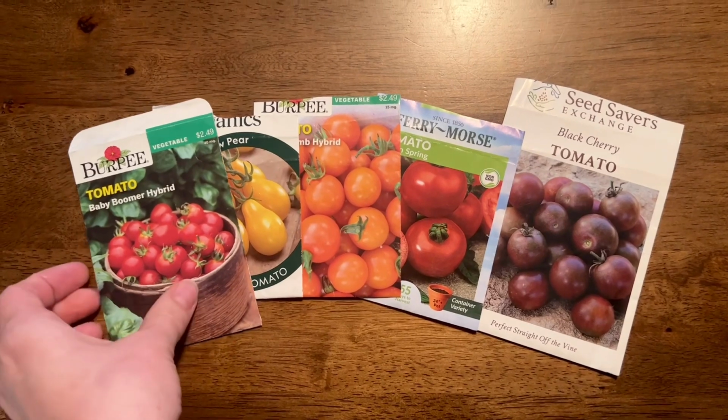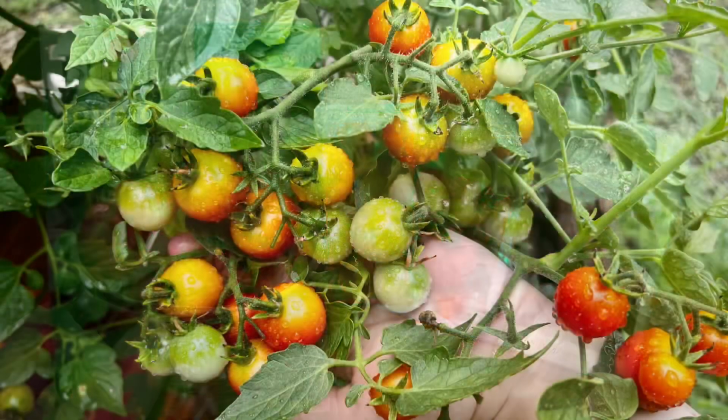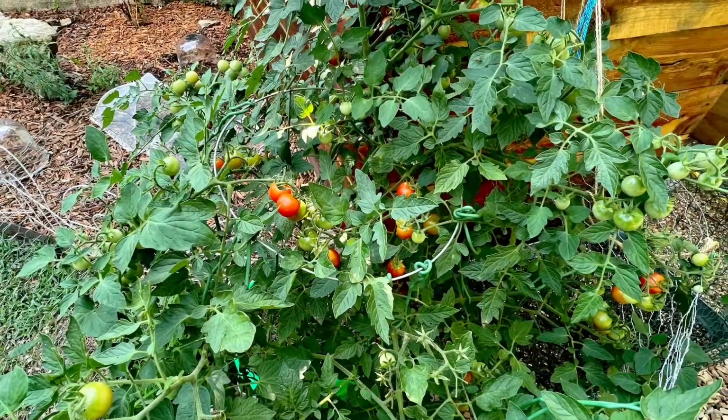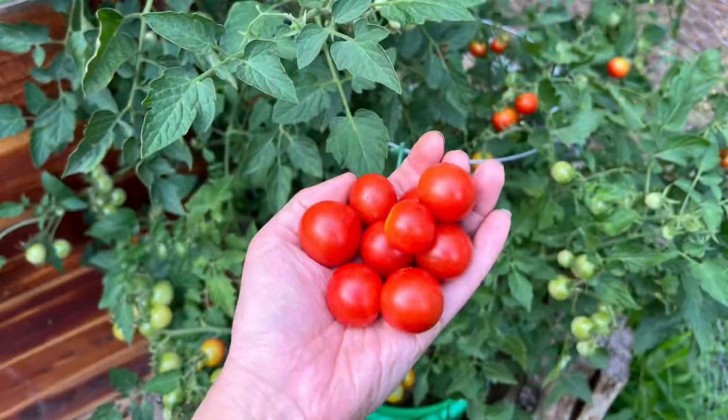It was a determinate variety. You can check it out in my last video. It was by far my heaviest producer, and it was also the only one that I grew in a 5-gallon bucket. Because I started it indoors early, I was able to harvest from May all the way until mid-October. The taste was what you would expect from a typical cherry tomato.